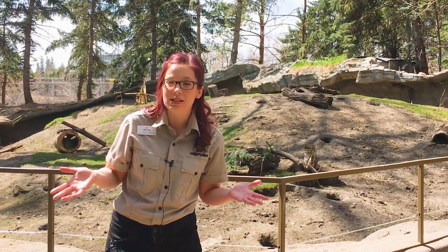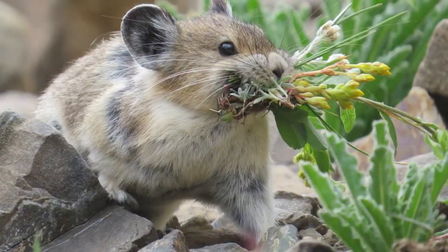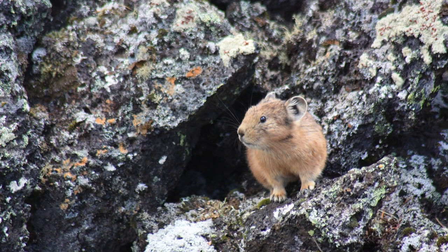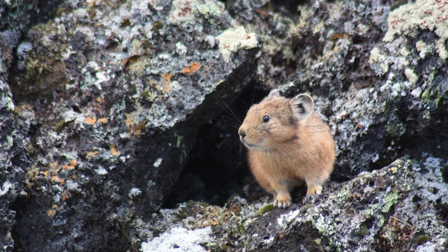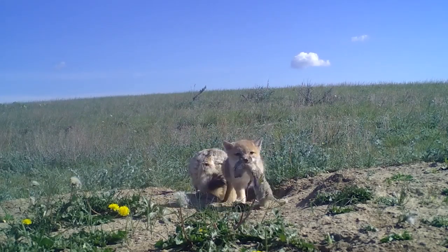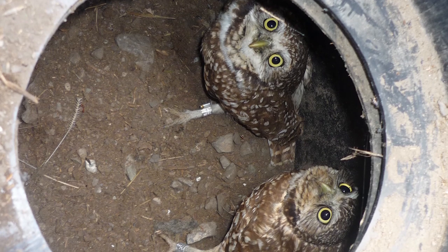A burrow can also be somewhere that you can store your food. Many small mammals like to hoard their snacks. I understand that. And they like to pile all of their food for winter inside a burrow. Burrows are also a great place to raise your young or to hide from predators.